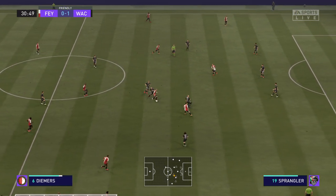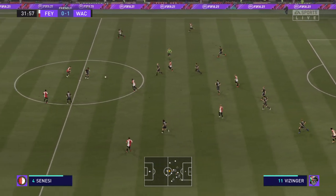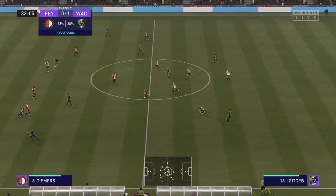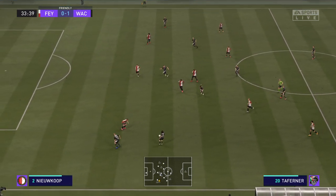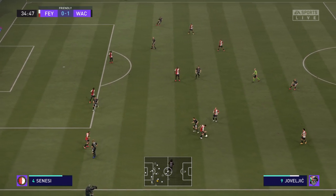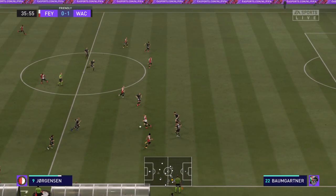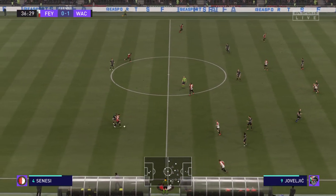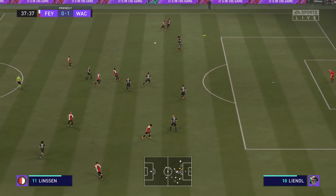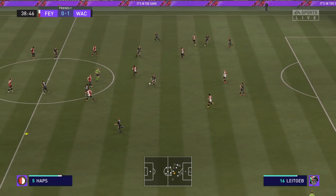Here's Berghaus. Nikolai Jurgensen. Really good challenge. The visitors are struggling with possession, really. But on the break, they've been devastating. The pace really hurts defences. They've been electric when they've had the ball. Dangerous-looking attack. Good tackle. Well, there might well be scope for them to counter-attack here. Senesi. And on the ball, Jurgensen. Now can they make something happen? A really single-minded piece of defending to make sure nothing untoward happened.